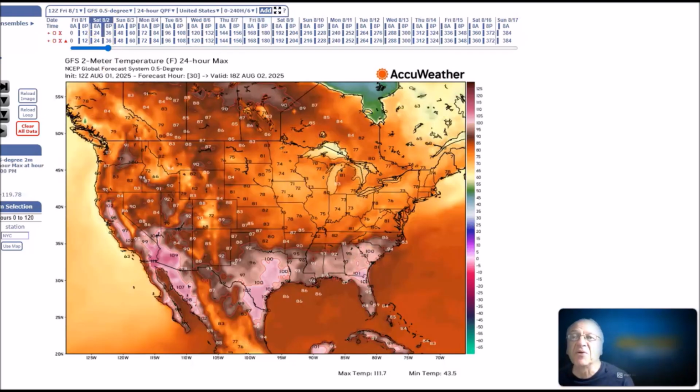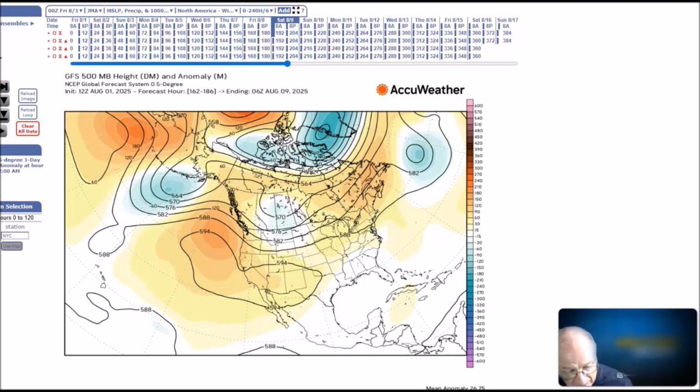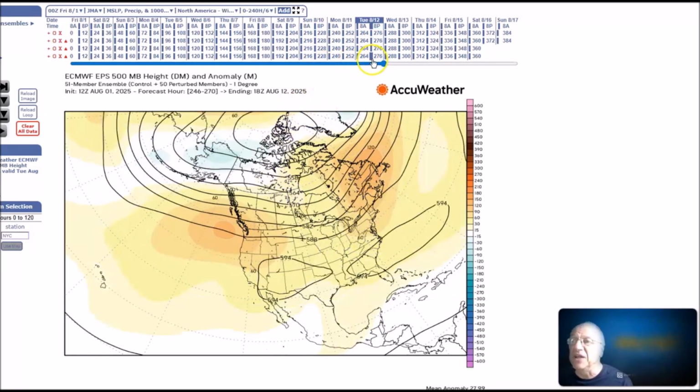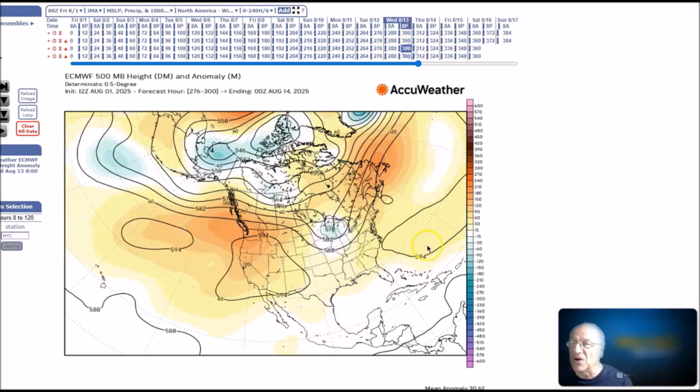We're going to look at the period now for August 9th to 13th. And what we still have here is a ridge forecast to be in the west. Another ridge is forecast off the southeast coast over the western Atlantic, and a trough sinks into the Great Lakes region. You can see that here.